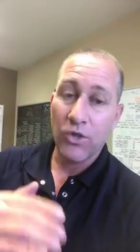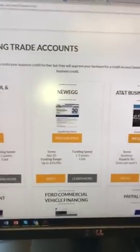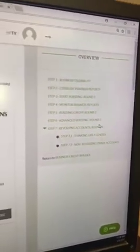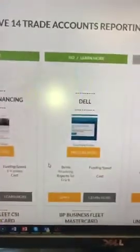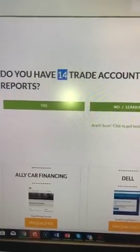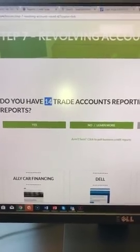So if you're saying, I'm not able to get to the next tier because I don't have enough time in business, no, you don't have enough trade lines. When you establish more trade lines, the sources that have denied you will approve you. What happens is you don't have enough trade lines to get approved for each source. Here, I'll show you. When we build business credit for our clients, we tier it, because the tiers are based on how many accounts you have reporting. So for example, if you want to get Ally car financing, we're telling you you cannot get it unless you have 14 trades. So it's not based on time in business, it's based on number of trades.